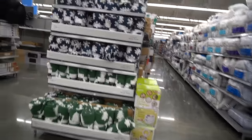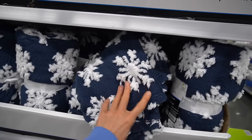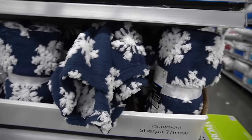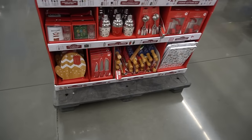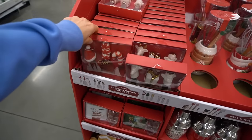Here are some nice holiday throws. The snowflakes. I like that. Here's some holiday kitchen stuff. Cook with color.